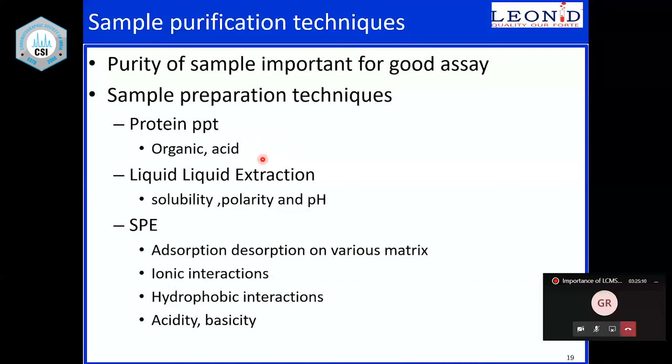Then people also use liquid-liquid extraction. TBME is one of the very important solvents that is used for liquid-liquid extraction. Then if you want to automate, solid phase extraction is very, very handy. Either you can do a semi-automated SPE or online SPE. In online SPE, you can have two columns set up and there will be a switching valve so that you can do the SPE in one column and switch to the other column for analysis. So this SPE will purify the molecule very well.